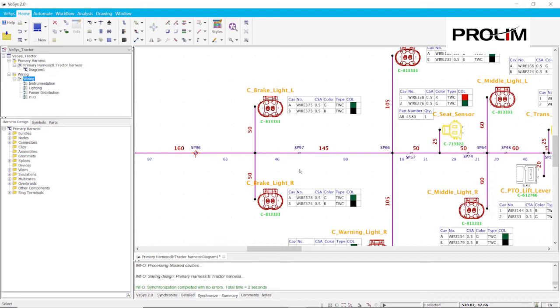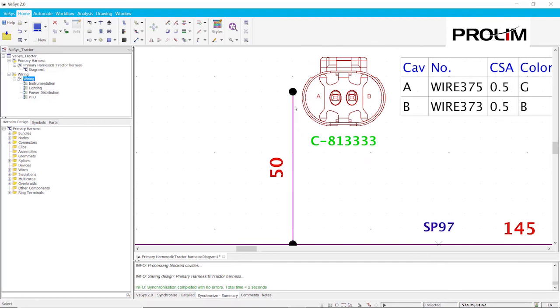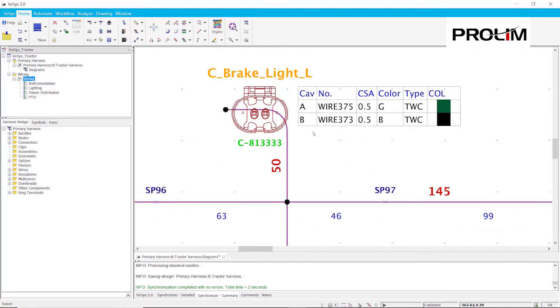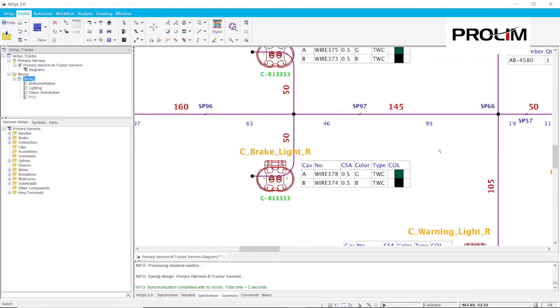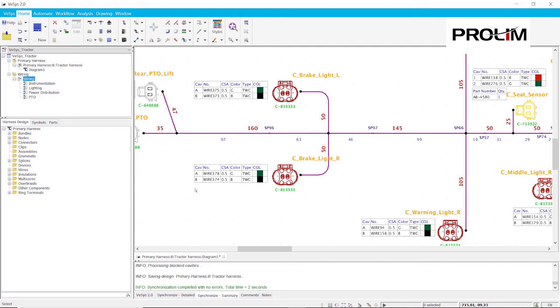And at this point, we may also want to manipulate the actual topology of the harness. We can do that very quickly by simply hovering over a particular bundle and then using the grab handles. So we'll go ahead and add a bend to our brake light bundles, and also move them a little bit farther away from the main harness. We'll do that for the other side as well. Then if we apply styling, we can get the connectors to automatically reorient for us.